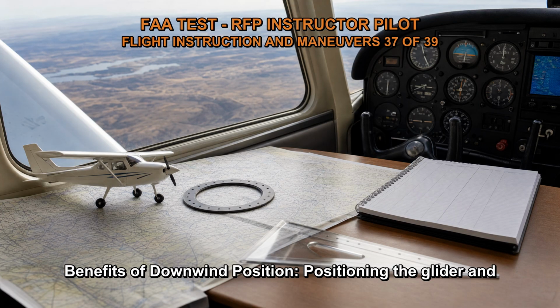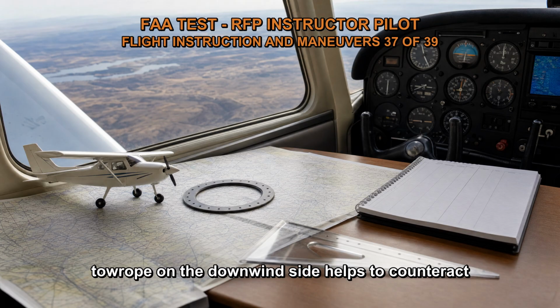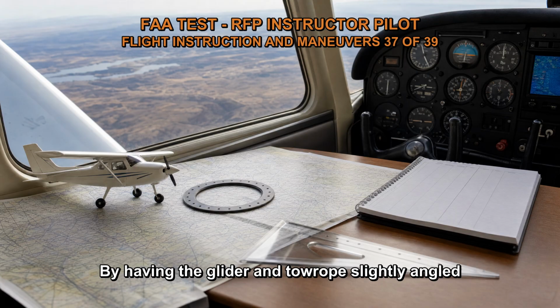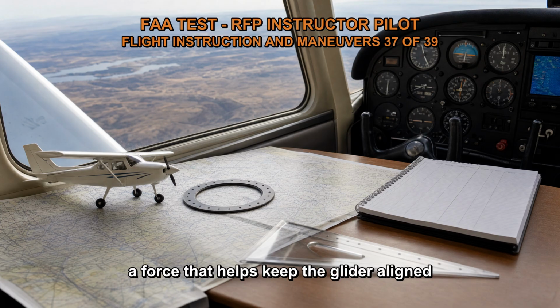Benefits of downwind position. Positioning the glider and towrope on the downwind side helps to counteract the effect of the crosswind during the initial takeoff roll. By having the glider and towrope slightly angled into the wind, the crosswind component will exert a force that helps keep the glider aligned with the intended direction of takeoff.